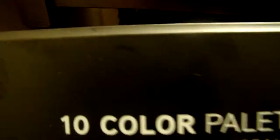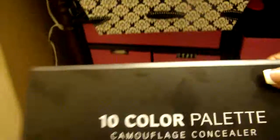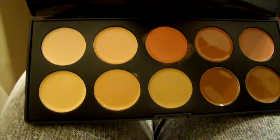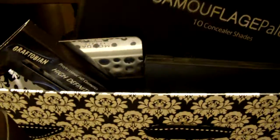Next, I have the 10 color camouflage concealer palette by BH Cosmetics, and I just received this about 2 weeks ago, and I love it. I used this today when I was doing my makeup because I wanted to try my vanity out. And this is what it looks like. Really, really pretty colors. So I used the peach to conceal the dark circles and the dark spots in my face. And then I do have another no name concealer, and then I also do have the one from Coastal Scents. I like to use this when I'm mixing different concealers or 2 foundations together to get a perfect blend for me.